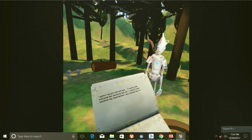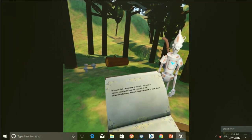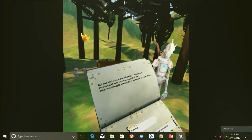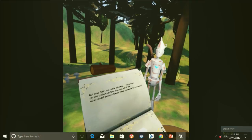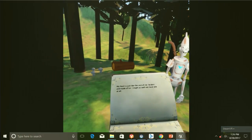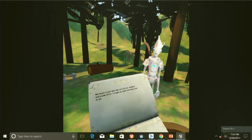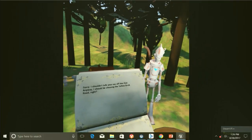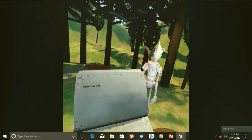I used to have someone too, back before I was turned into tin. But now that I'm made of metal, no normal person could ever love me. And all of the other metal people already have someone to care about. My heart is just like the rest of me, broken and made of tin. I might as well not have one at all. Sorry, I shouldn't talk your ear off like that. Anyway, I should be clearing the yellow brick road, right? Right this way.